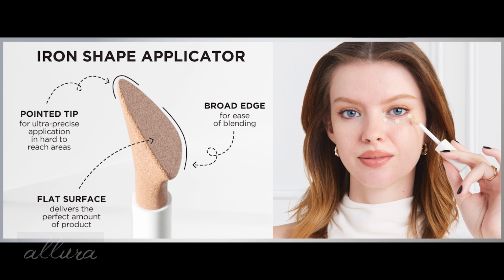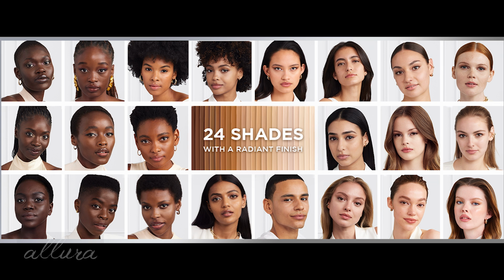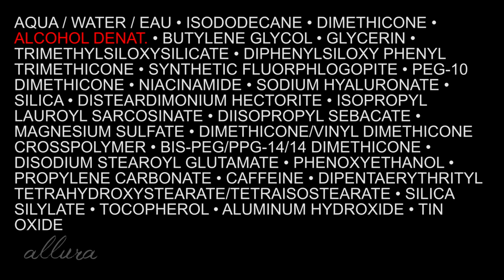The easy-to-use flat tip iron applicator provides coverage with just one swipe for an instantly brightened and even under eye area. This multi-purpose concealer can also be used for highlighting and contouring. There are 24 skin-like shades available in the line, and taking a look at the ingredients here on the screen, the formula is fragrance-free, paraben-free, and they also claim it's non-comedogenic. The formula is also vegan. All right, with those claims in mind, let's go ahead and conceal together, apply together, and see what we think.